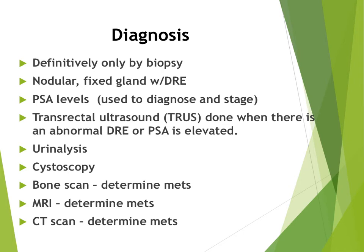Often prostate cancers are slow growing and might not even need treatment. Your book actually says that many men die with prostate cancer, but it is not what has caused their death. So slow-growing prostate cancers sometimes do not require treatment, only those that are aggressive.